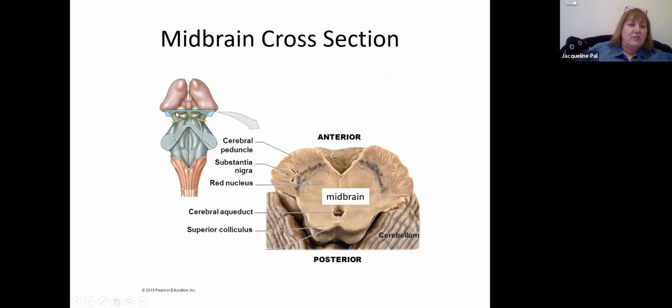So now what I would like to do is do a cross section between the 2 colliculi and go in a horizontal transverse plane. If we would do that, here, superior colliculus right here and inferior colliculus right there. Cerebral aqueduct in the middle, and this is the anterior aspect, so each of these is the cerebral peduncle. Stop this if you need to figure out where we are. What I want you to notice is this blackish material right here on each side, just posterior to the cerebral peduncles. That black material is called the substantia nigra, which means the black substance.